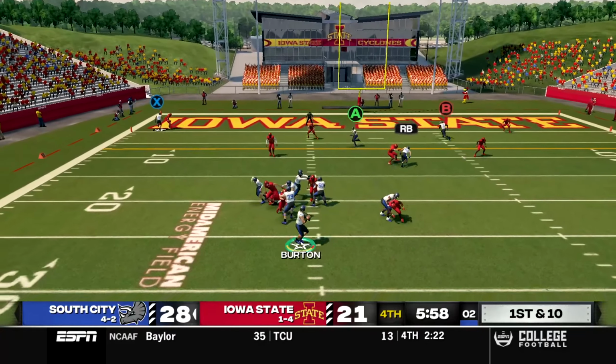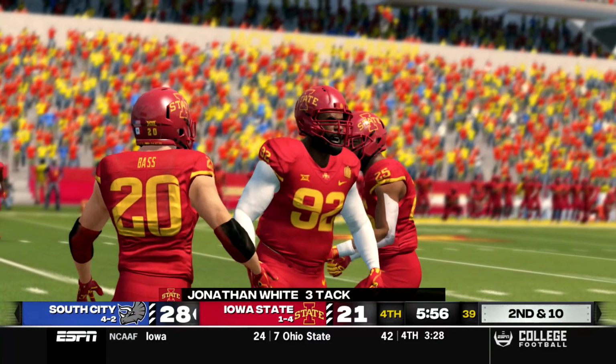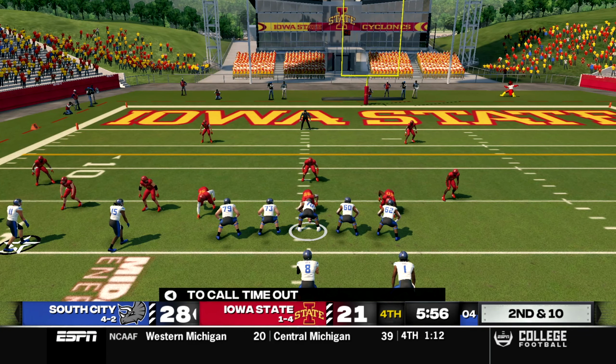Burton will take the snap, run the play action, and not seeing anyone come open, will finally throw it downfield, but that one's going to fall incomplete. As long as we take care of the ball, we should be fine to go up by 2 scores.